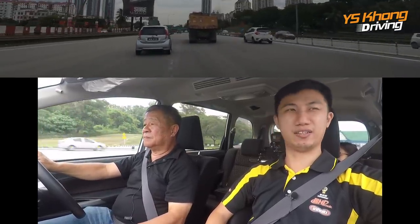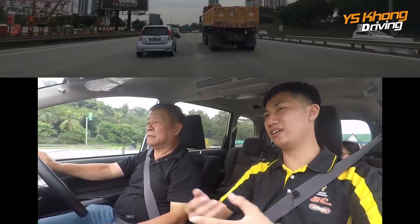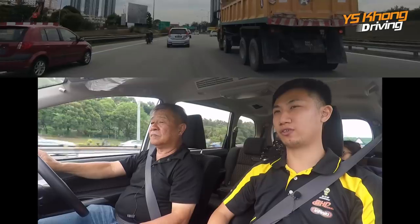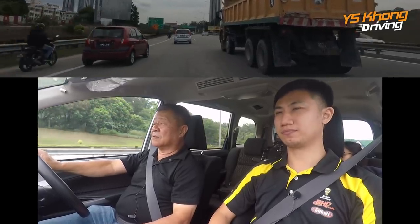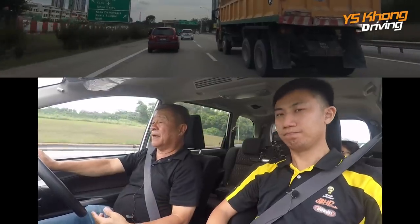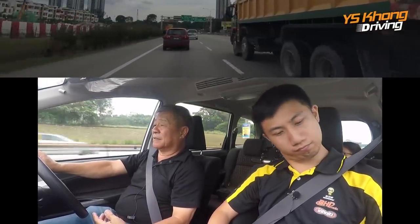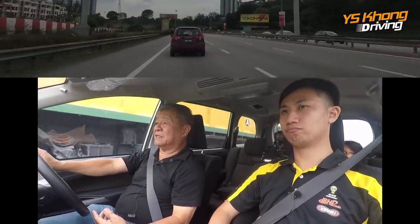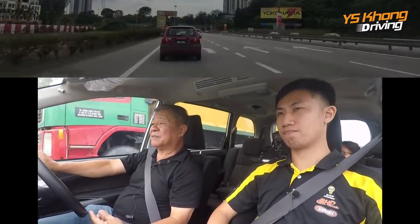Wow, the traffic is quite heavy. No, that's the daily KL PG traffic condition. So we are driving following the flow of the traffic. And I think the Avanza does very well. So as a car for running around, it's very easy.